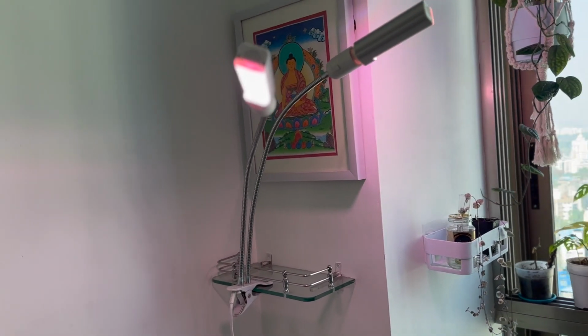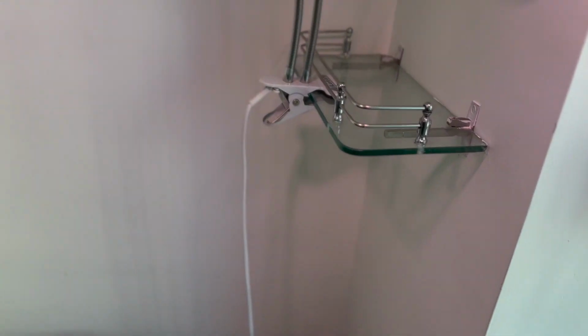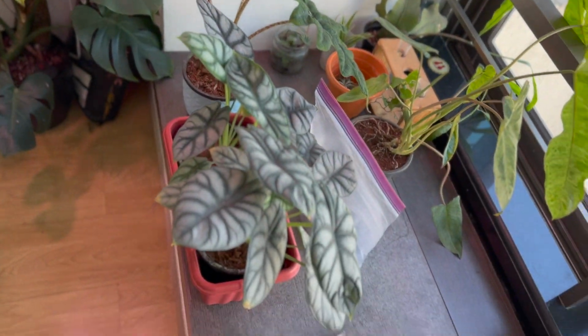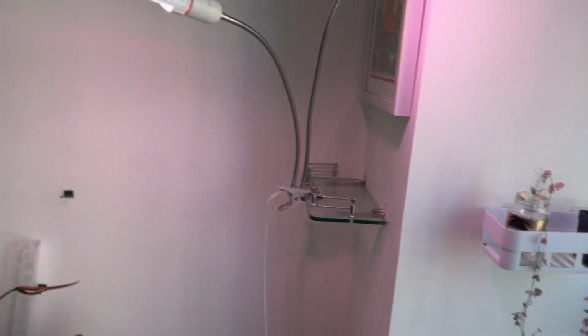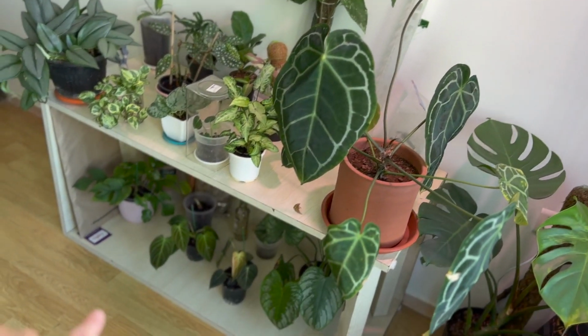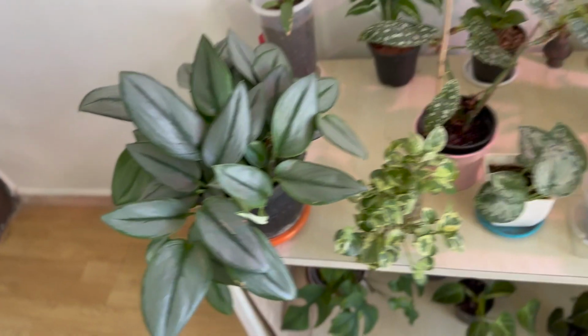Currently, I'm using these grow lights, which are from Amazon. These are clamp lights. They go in like that, and they're really handy. One of them is facing the plants kept here and here on the ledge, and the other one is kind of throwing the light on all of these plants, as well as my Monstera here. So let's start from the left side.